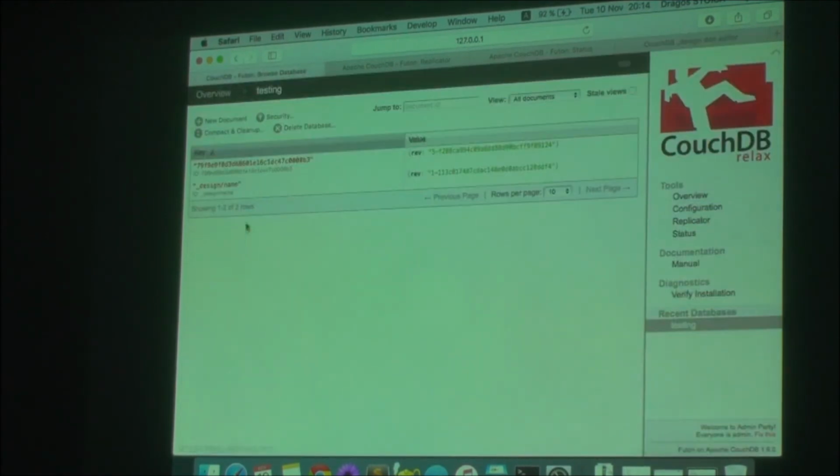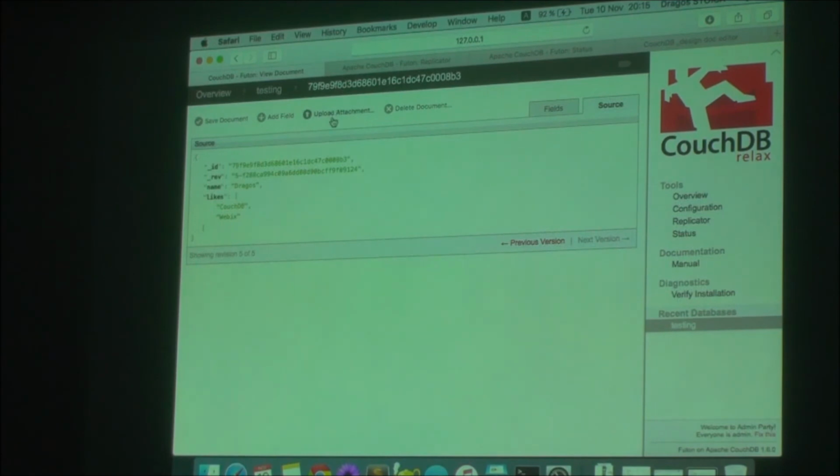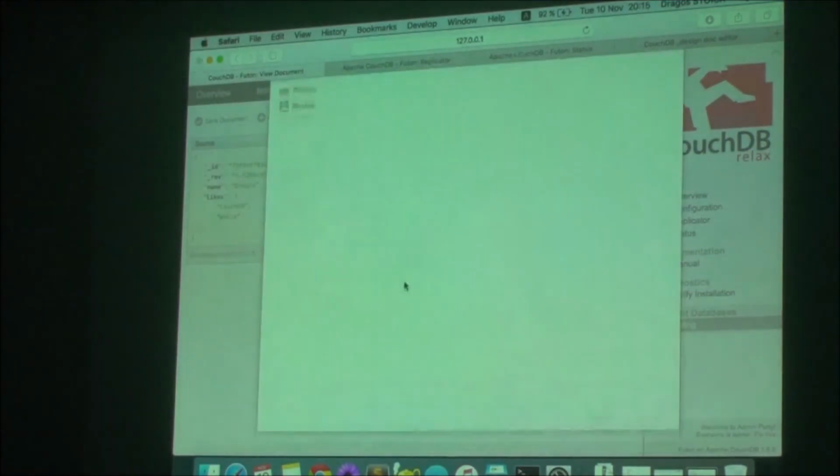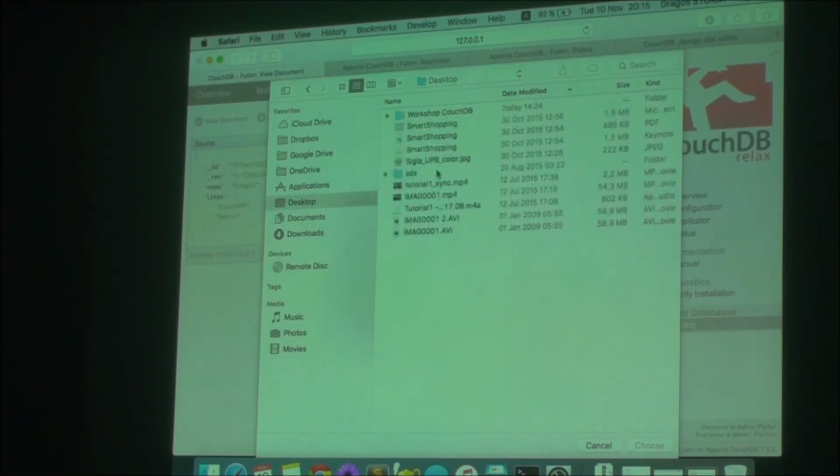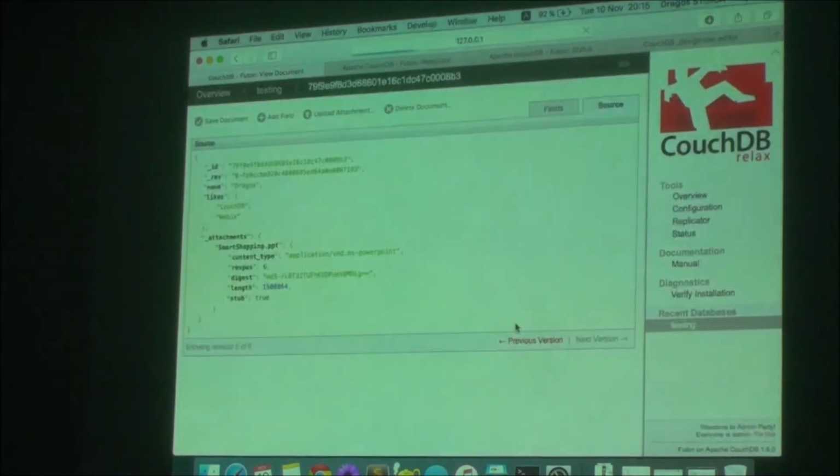So the next step from here is to add some extra functionalities, and you will end up with something that is very nice in CouchDB: attachments. Just to give you an example of what an attachment is. Upload attachment. Let's find the file, a decent one. Maybe my desktop. Yep. Okay. And upload it.